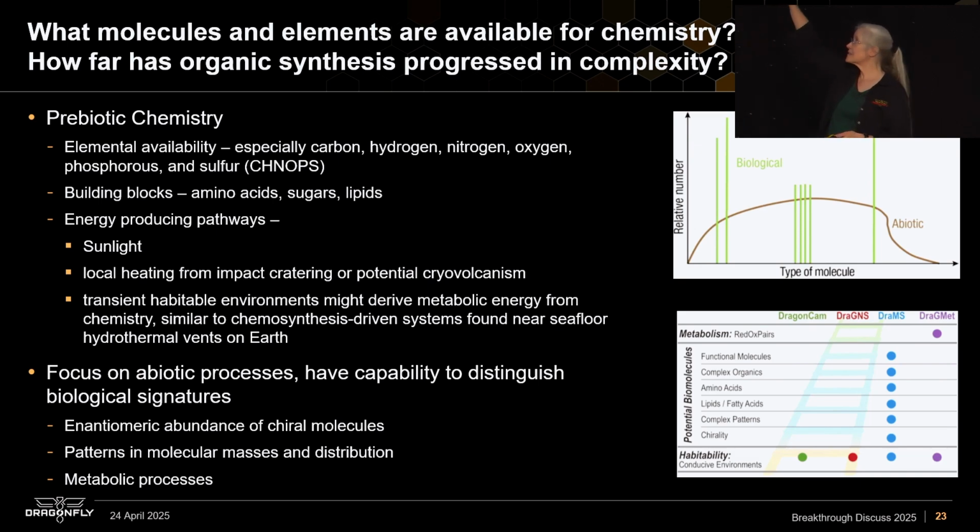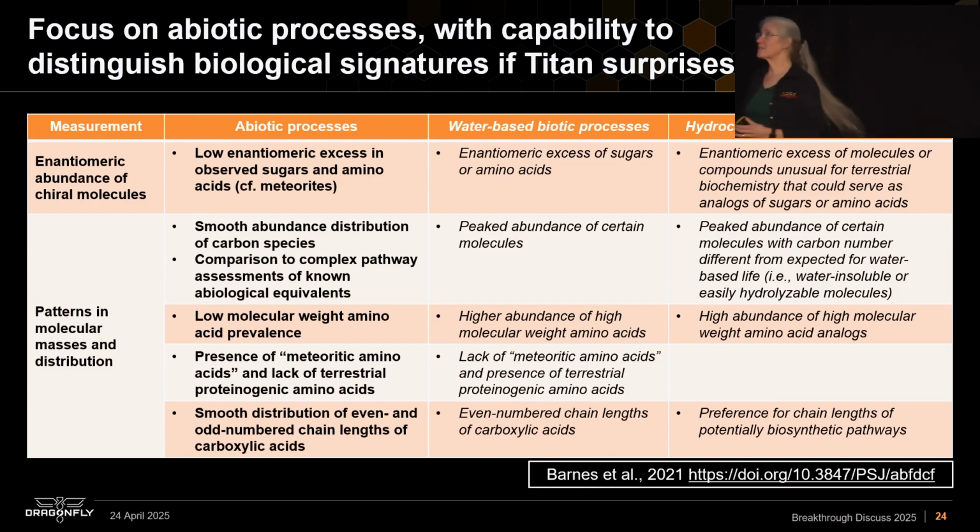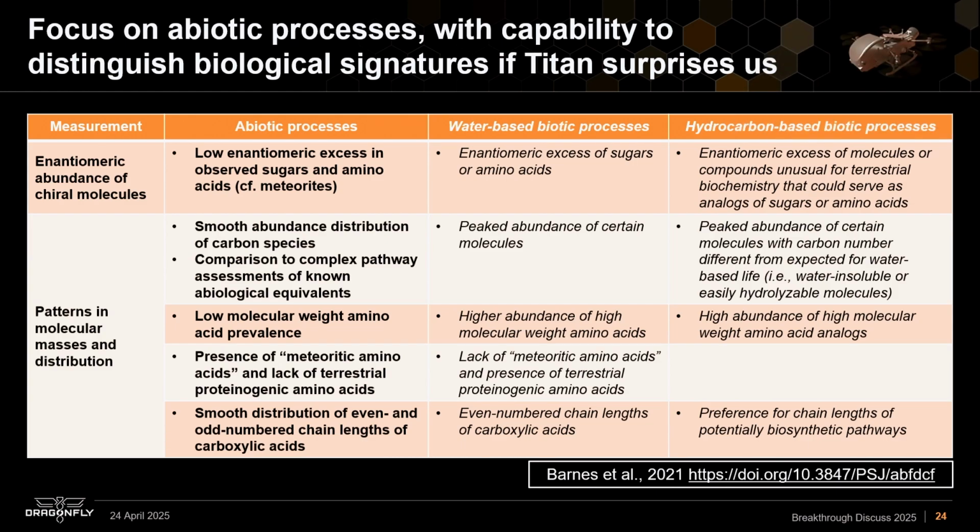Our focus is on abiotic processes, but we do have the capability to distinguish biological signatures, and a number of them, because you wouldn't want to have to rely on a single potential biosignature if you did detect something. And so we have the ability, with the mass spectrometer, to look at the structure of the molecules, to see if there is an enantiomeric abundance of one or the other chirality. We can look for the patterns in molecular masses and the distribution of those, as well as with our atmospheric suite, we have a hydrogen sensor to be able to look for evidence of metabolic processes if something like that is happening.